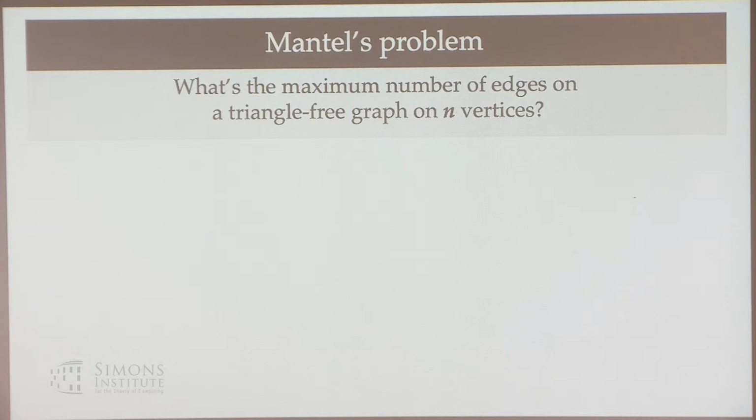So here's a question that Mantel posed in the 18th century. What's the maximum number of edges on a triangle-free graph on n vertices? So it's like two properties that oppose each other. You want to have as many edges as possible, but you also want to avoid triangles in your graph.